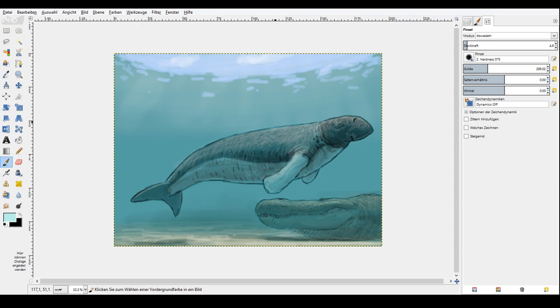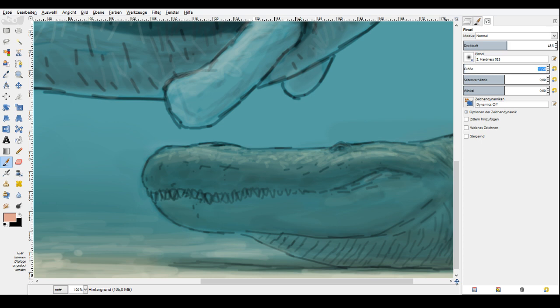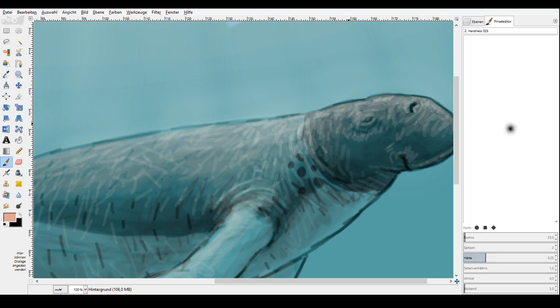Softer brush would be better. Yep. Tiny fish. Sorry. Yes, tiny fish. I should add some. Totally forgot. Let's make some reddish.